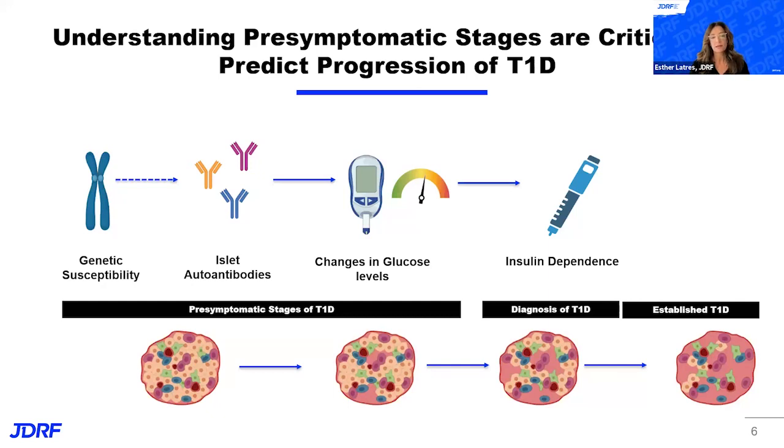The most critical part of all the progression, I think, is the statement that the presence of islet autoantibodies predicts progression to type 1. So this is where I'll talk a little bit about islet antibodies, but also changes in glucose levels. This is the progression that we're following through type 1.